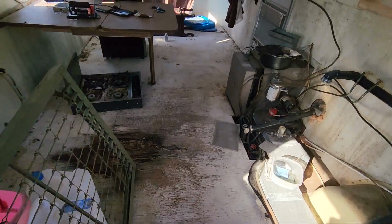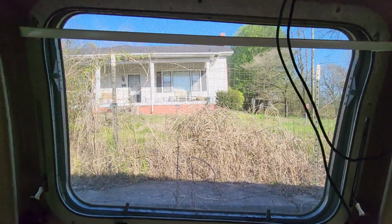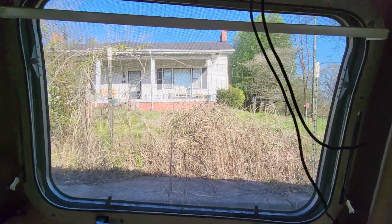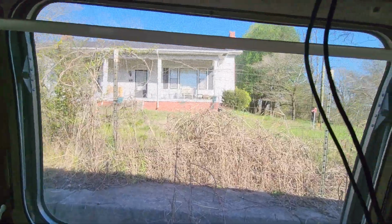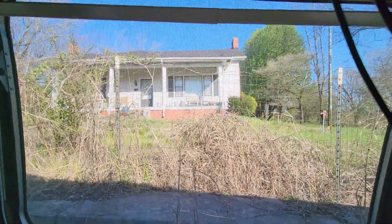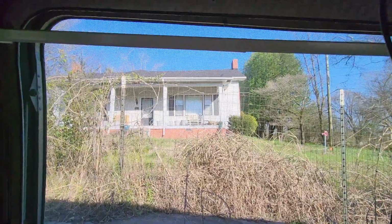you can hear the traffic going by. We're parked in the front yard in front of the house, or along the road in front of this house. This is our old farmhouse. I'll call it the old farmhouse. It's actually in town, but I got a lot of work to do on that too.